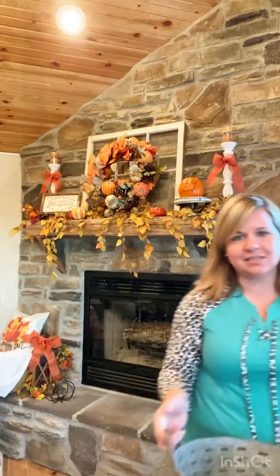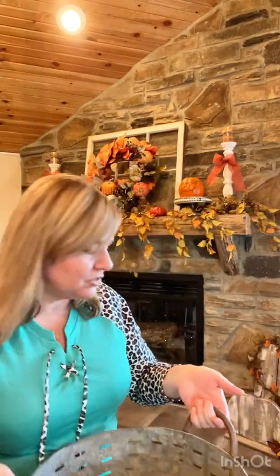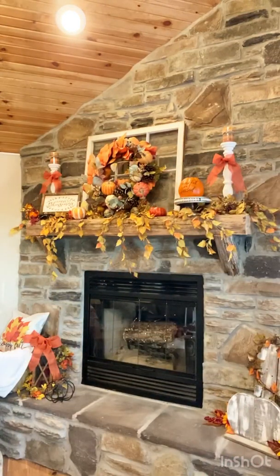This is an olive basket. And I paid $10 for this, which is a lot more than I typically would ever pay for anything at a yard sale. But it's really good size and it's really heavy. So these are usually pretty pricey, so I thought that was a pretty good buy.